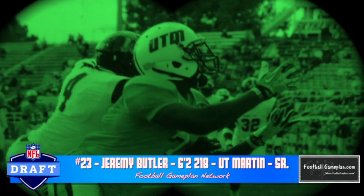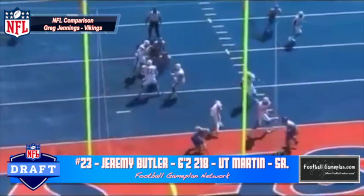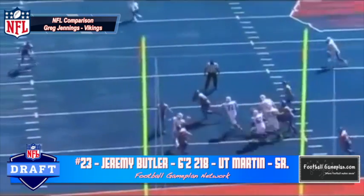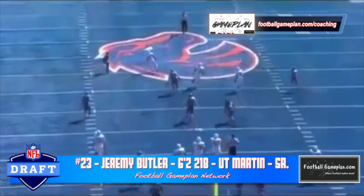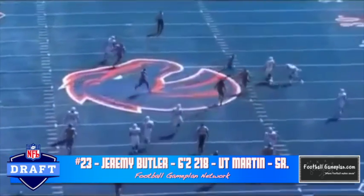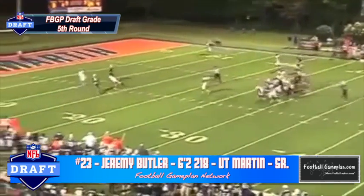Jeremy Butler out of UT Martin is a Greg Jennings clone, a highly productive player that played with complete understanding of the passing game in college, and Butler excels both at the line of scrimmage and post-snap, understanding coverages and reading on the fly. At 6'2", 212 pounds, he's physical but also has the quickness to play on the inside, so keep an eye on Butler moving forward.